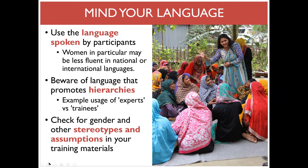It's when you're in it, when you're facilitating, and all of you who've done this before know, you're so involved and so engaged in what you're doing, you may not realize that you're falling into those traps of gender stereotypes and making assumptions about the people you're working with.